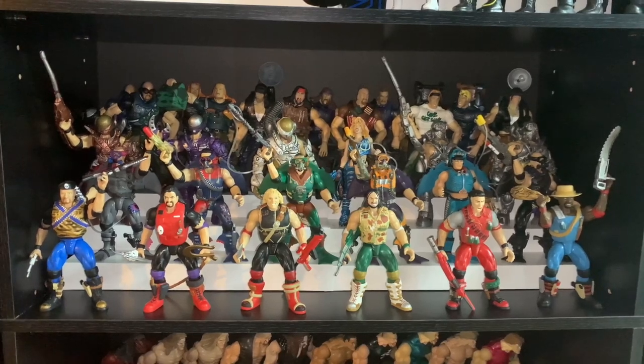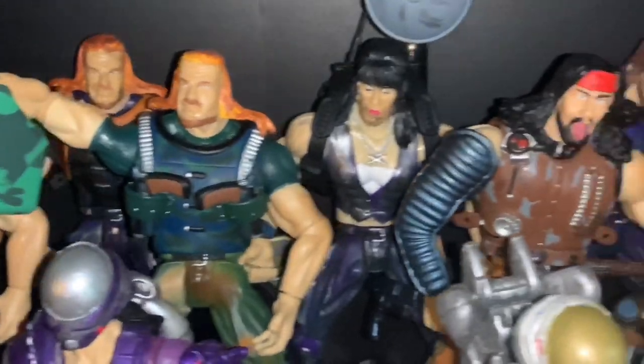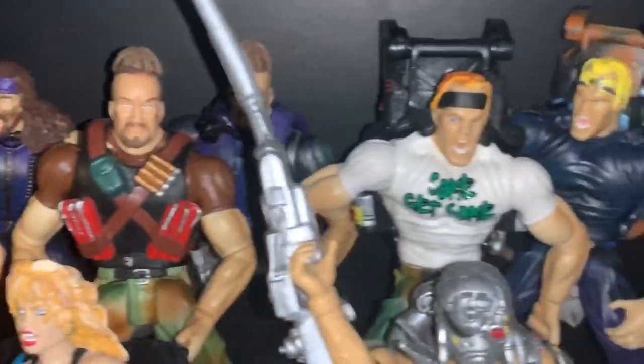Next up is my complete WWF Stomp collection. For years, this line was trashed by collectors until recently it started getting the love it deserves.